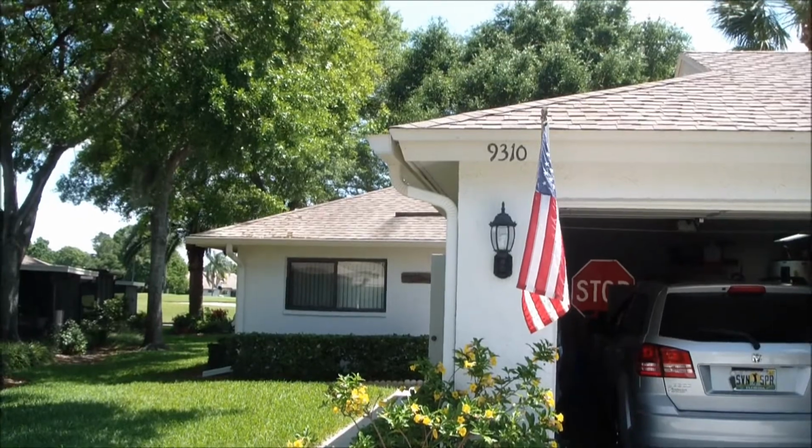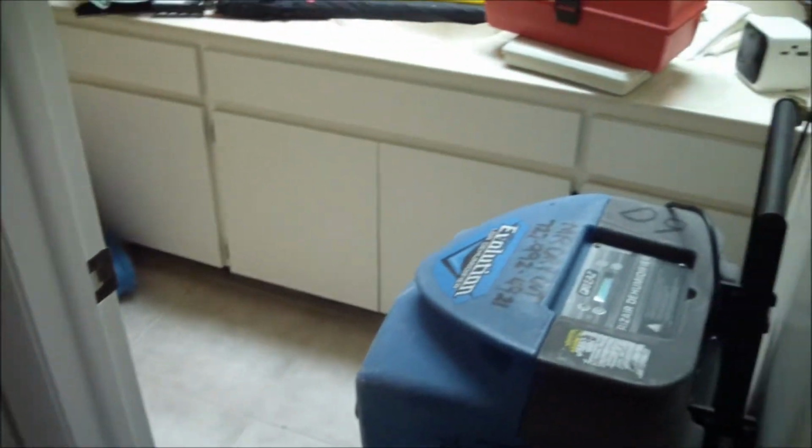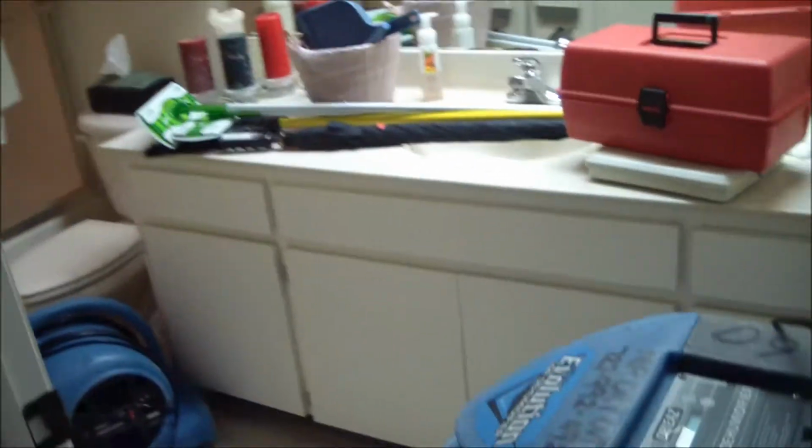This is a job that we just are finishing up. I want to show the damage and the placement of the equipment. This is the entrance of the house, hallway. Took off the baseboards. Got a nice hall closet here. Got a dehumidifier in the guest bath, fan. We opened up the kick plates there to get dry air underneath the vanity.